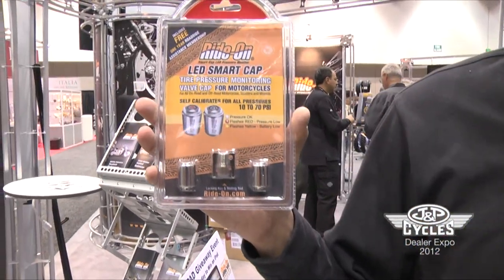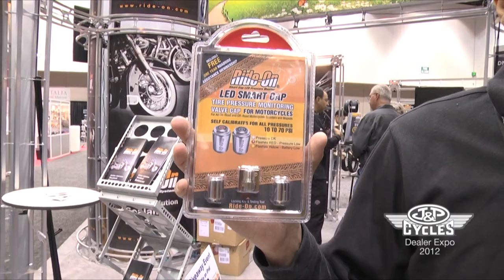We're here at the Ride-On booth. I'm here with Mark. Mark, what is your hot new product this year? Well, the new product we have this year is the Ride-On Smart Cap. It's an LED smart cap that is designed to alert you if your tire pressure drops. You screw the smart cap onto your valve, and one cap from 10 PSI to 70 PSI automatically calibrates.